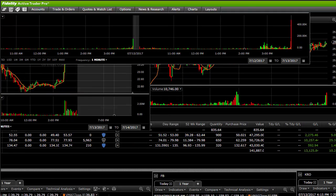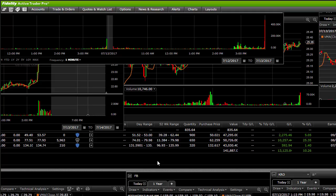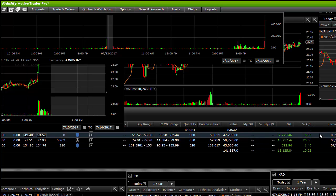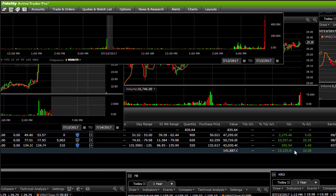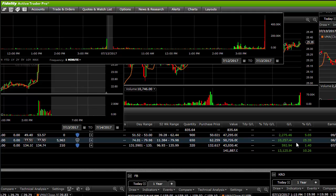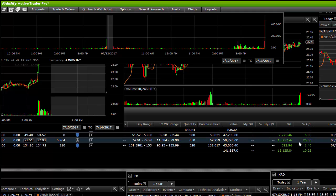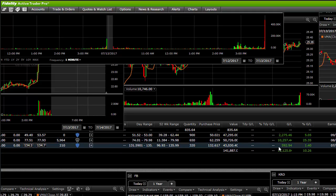But you can see here, I've got the account number covered for obvious reasons, but this is one of the accounts that I trade, and we made I think $13,125 with Applied Optics, Celgene, and Worthington Steel over the past week. And the great thing about that strategy too on these higher price stocks is that you can make these big gains, these big profits with a lot fewer trades.